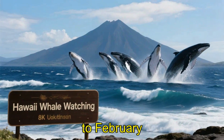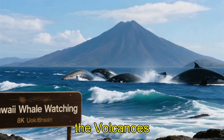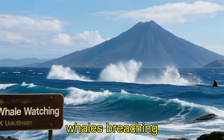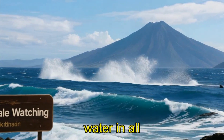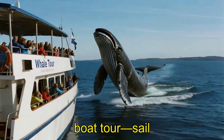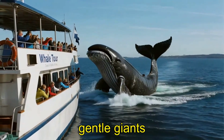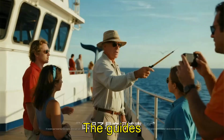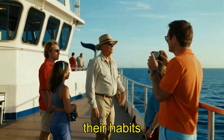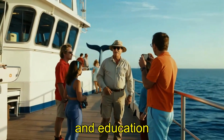Also, November to February is Hawaii's whale watching season. Along the Volcanoes National Park coastline, you'll often spot humpback whales breaching out of the water in all their glory. If you have time, book a whale watching boat tour, sail out into the ocean, and watch these gentle giants leap and slap their tails. The guides will share fascinating stories about their habits and migration, making it a perfect blend of adventure and education.